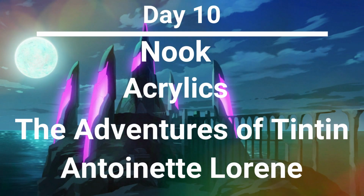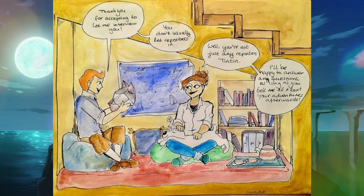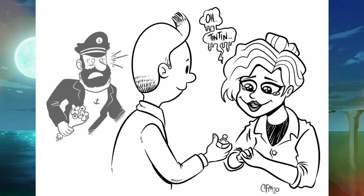Day 10. Nook, plus Acrylics, Tintin, and Antoinette. I had to look up what a Nook was, and I just based it off some house design description of what a Nook is. Antoinette, one of my characters for my story Hero's Legacy, is a very successful young woman, but she doesn't really do interviews. However, Tintin would definitely be an exception, since she'd be fascinated by his adventures as a reporter. A friend of mine actually made fan art of this, and I absolutely love it.